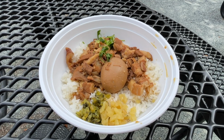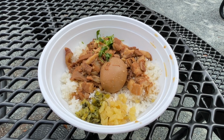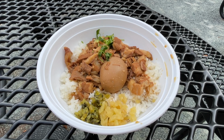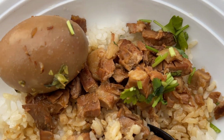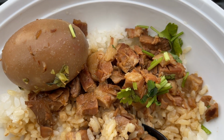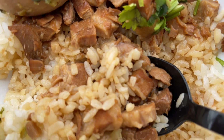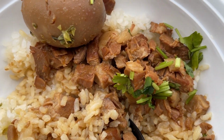Okay, my next dish is lu rou fan, or braised pork rice, and I think this dish is in contention for being the national dish of Taiwan, if it really isn't already outright. I mean, so there's rice in here, obviously, and stewed pork, and some pickled greens, and a big egg. Let me have the first bite. I guess it should be pork and rice.